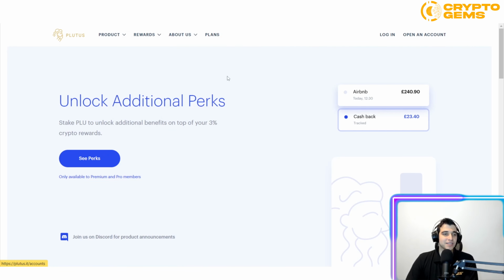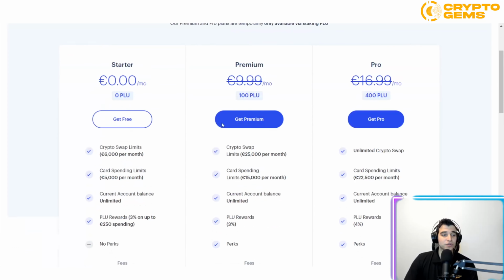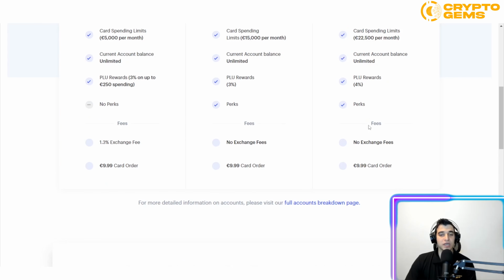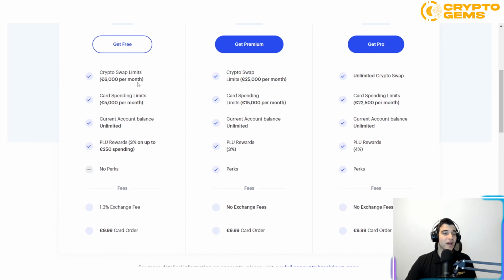And also you can see in here these plans. Okay, so as you've seen in the article, you can see here the details of the plan in a more organized way. And as you can see, you have the exchange fee and the cost of the card order. It doesn't matter which subscription you choose, the card price is the same. So think about it. It doesn't matter which plan you choose for the card, okay? But you have a lot of benefits.